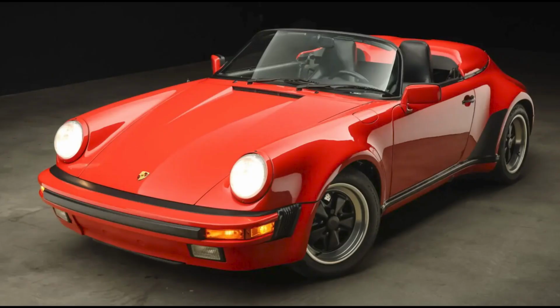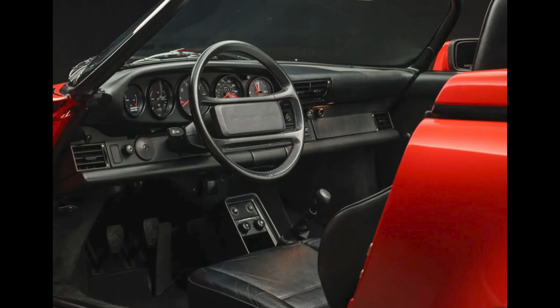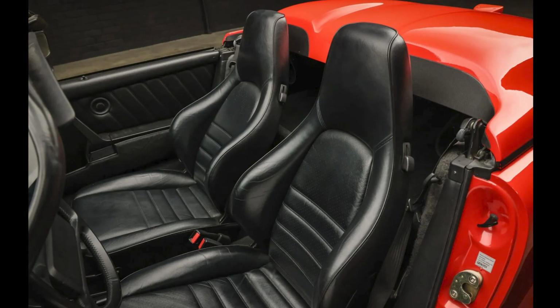This was well sold. A Guards Red over black 1989 911 Speedster with 23,000 miles presented by a great seller, sold for $206,666. One of 823 U.S. cars. A beautiful example, this was well sold.